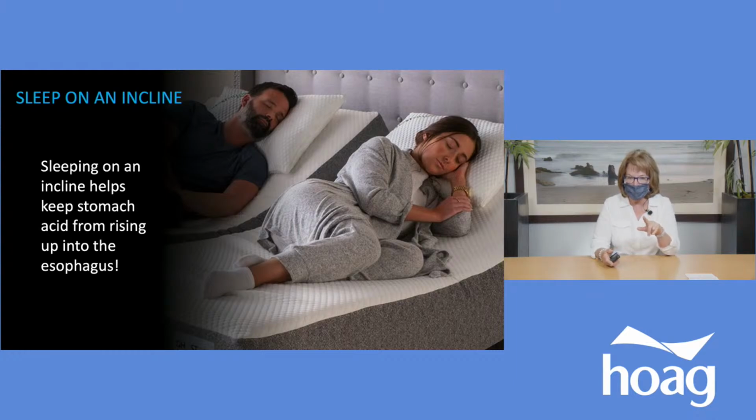And they sell these, this doesn't look like it, but they do sell these wedges that you put under your sheets, I guess. I'm not sure, maybe you cover it. And then you put your pillow on top of that, and it puts you almost sitting up, but not quite. Kind of like the way these people are. And that will help also.